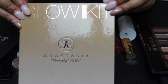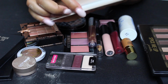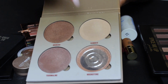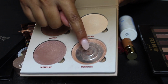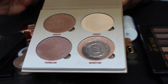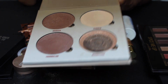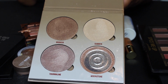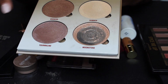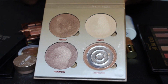Here's another palette, the Anastasia Glow Kit. This one is in Sun Dipped, but it doesn't have all the shades. I had 2 of these because it actually came like this where Moonstone was broken. So they sent me another full one. I have another one with only 3 in it, so I don't need 2 of them. So I'm gonna go ahead and get rid of this one. Someone will like it, I'm sure, because these colors are amazing. This tourmaline color is absolutely beautiful.